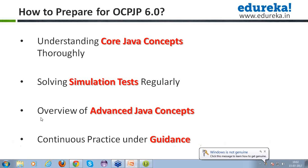Finally, you should have an overview of advanced Java concepts because sometimes, even in the OCPJP examination, you get questions from the advanced concepts as well. So you should have an overview of these concepts, not just for the examination. This course actually prepares you for the entire future. Whenever you go for a job, the OCPJP certification alone is not good enough. It will certainly get you a preference, but after getting the job, they will expect more from you. If you only have the core Java concepts, that won't help. For that, you should have the advanced Java concepts as well that you'll be receiving in this very course.